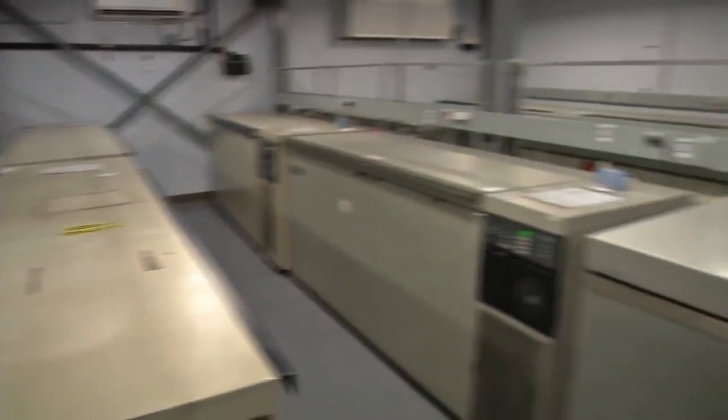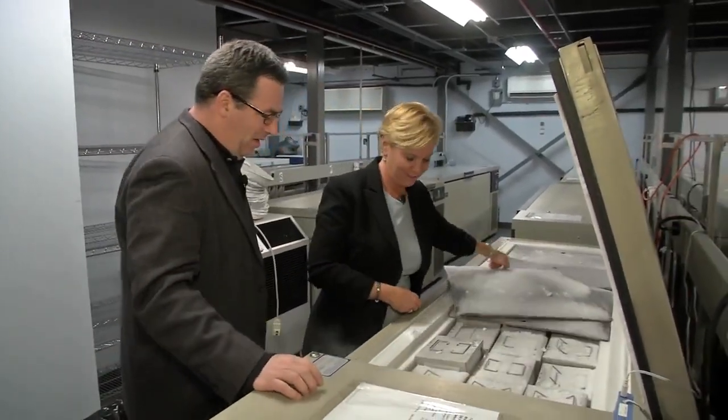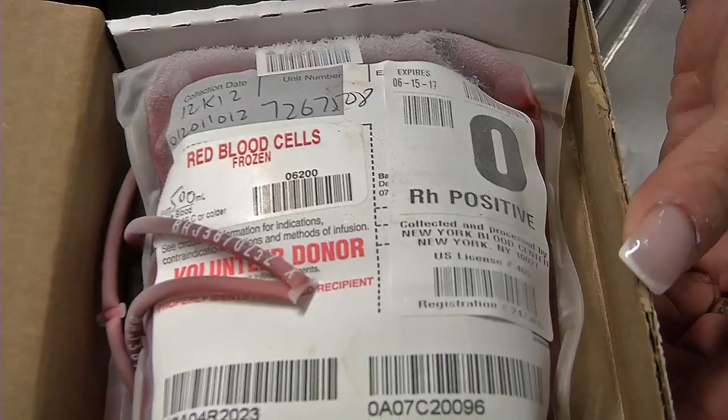You can't downplay the importance of any blood, but some is more valuable because it's so rare. And this is where the New York Blood Center keeps it. It's the largest inventory of rare blood in the entire world. There are actually 600 possible antigens that can be found in blood, but most are extremely rare. For carriers of those antigens, this frozen reserve, where blood can stay for up to 10 years, is essential.